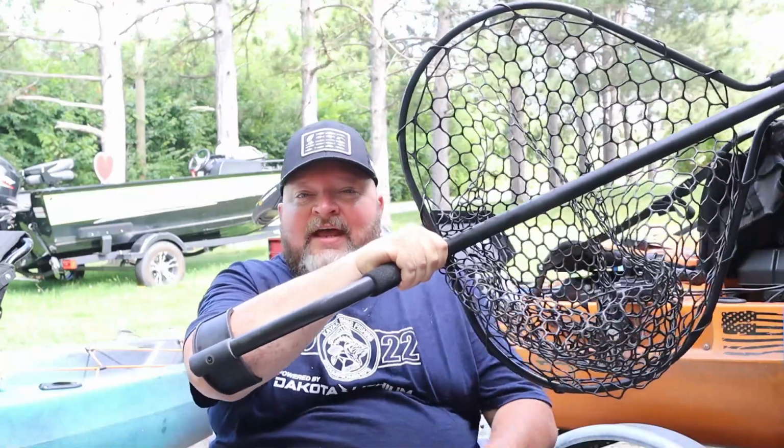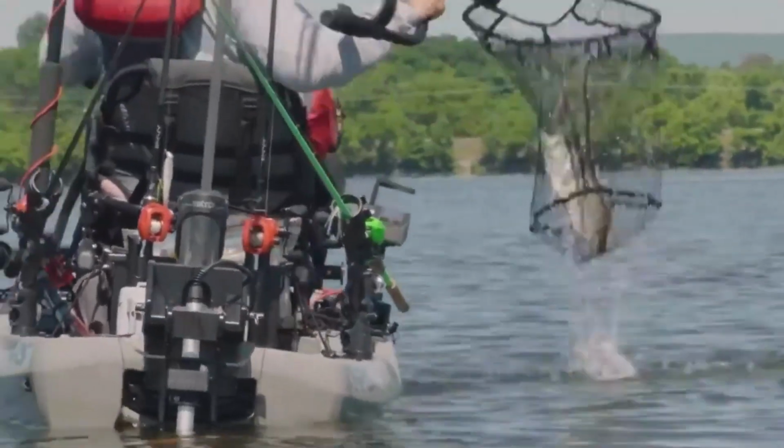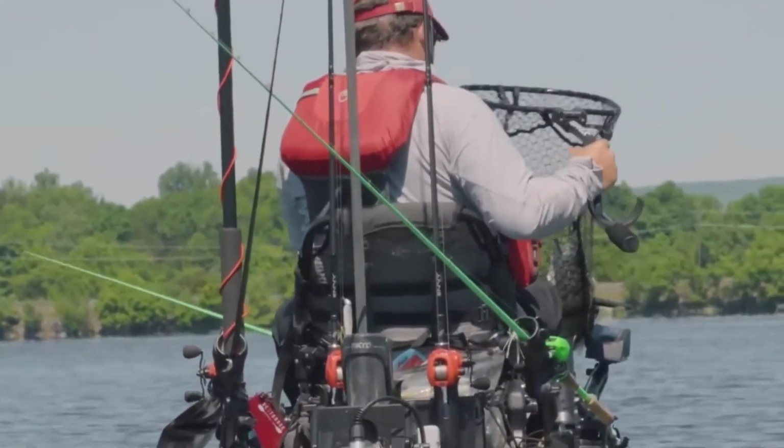They also make landing nets, leveraged landing nets. This one here rests against your forearm, easy to deploy and scoop out that fish. The coolest person on the planet to use the Yakattack landing net is none other than Gene Jensen, the fluke master himself. Nobody makes the quick draw of the leverage landing net look as good as Gene does.